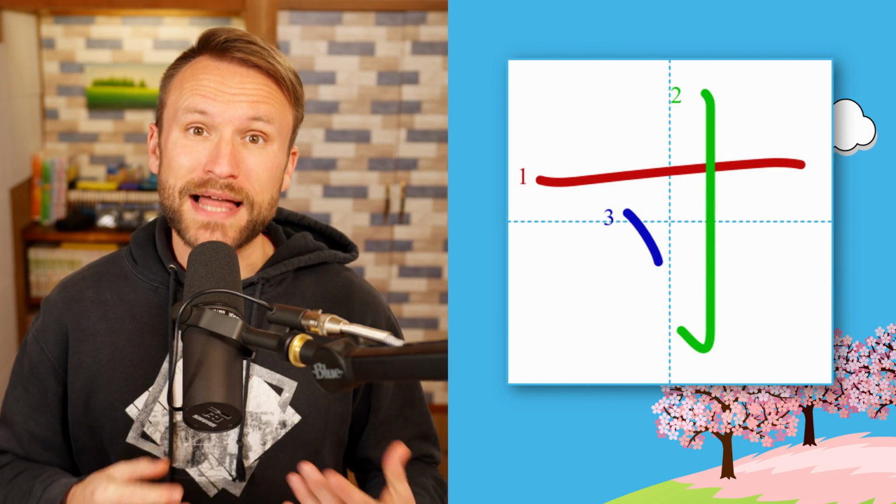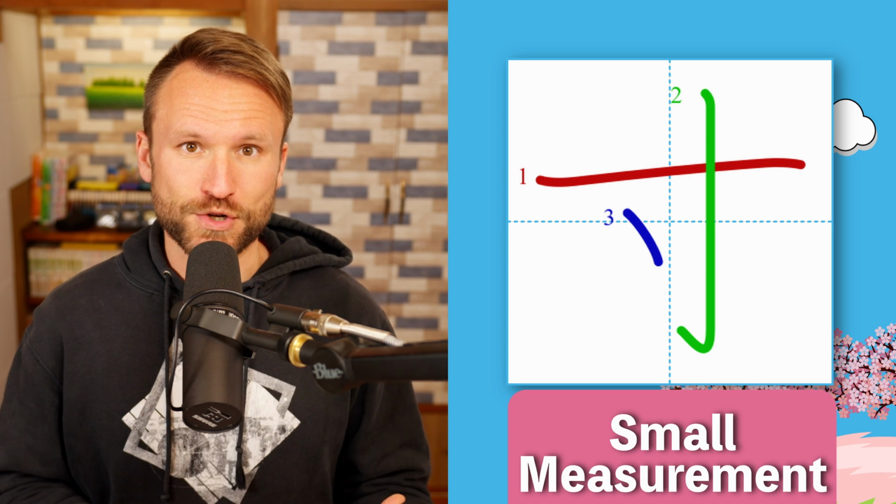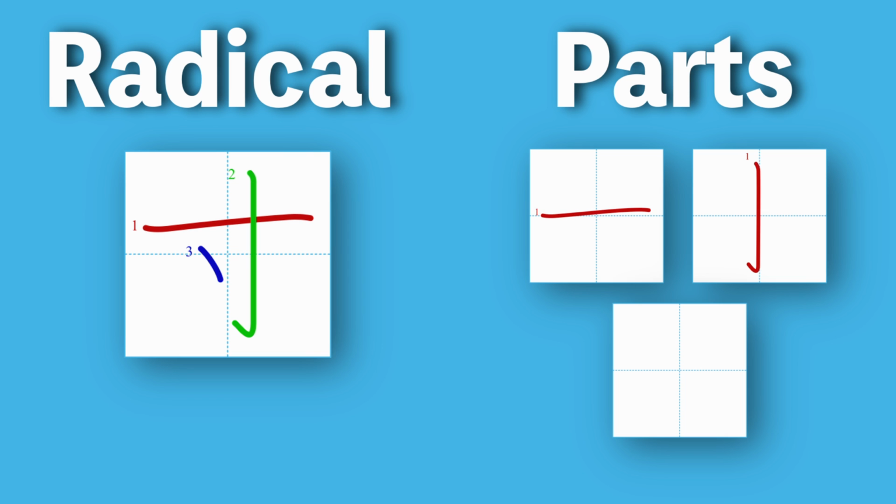That brings us to our last part for today, which means small measurement. Technically, this is a kanji and its own radical. It doesn't show up until the JLPT N1 and Kanken 5 though, so we're learning it today as a radical only. The parts are 1, feathered broomstick, and a dot or drop.